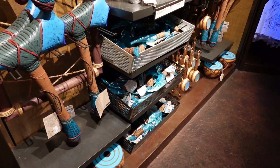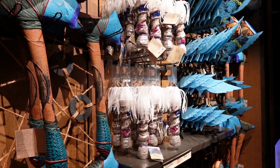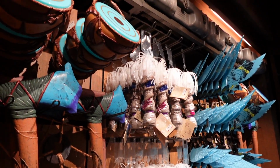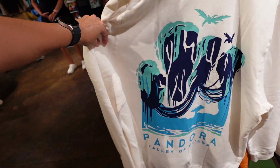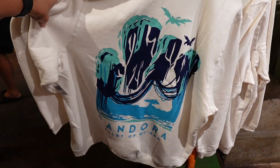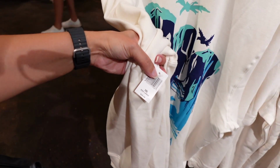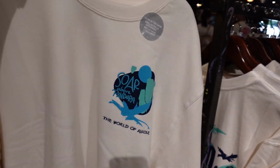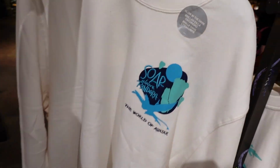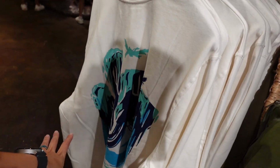Of course, we have a wide array of instruments and weapons, so your kids can duel it out and find out who really is mom's favorite. There can be only one. This is cute. I think this is the back, so we'll check out the front here in a second. Very basic design. Price is $59.99, and there's the design on the front. I like that. Let's see. It says it's glow in the dark too. That's pretty cool. What do you guys think?